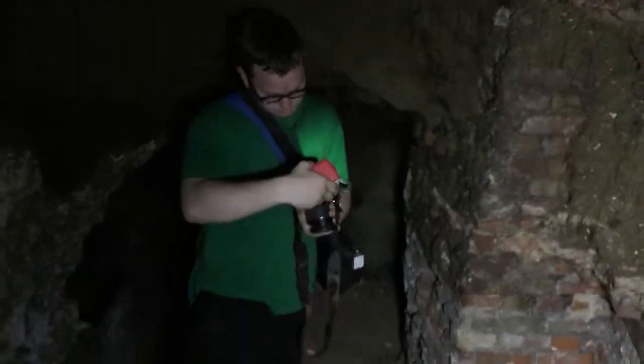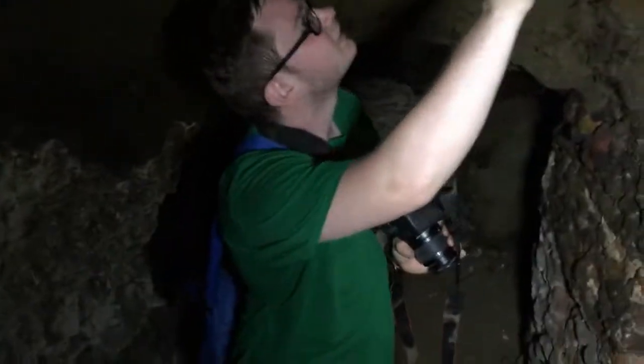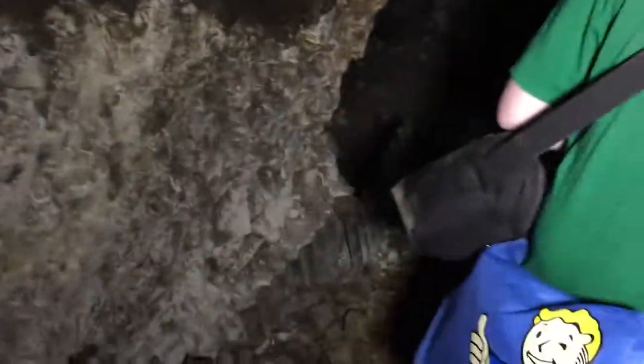Taking pictures, because we've actually brought a camera down here again. So the part with this story is that when they were building this bit here, the only thing that they used to prop the walls up was corrugated iron, as you can see, running all the way through this bit here, and that's all they had.